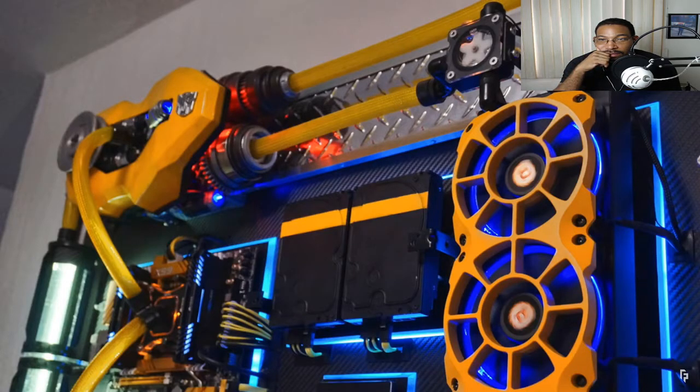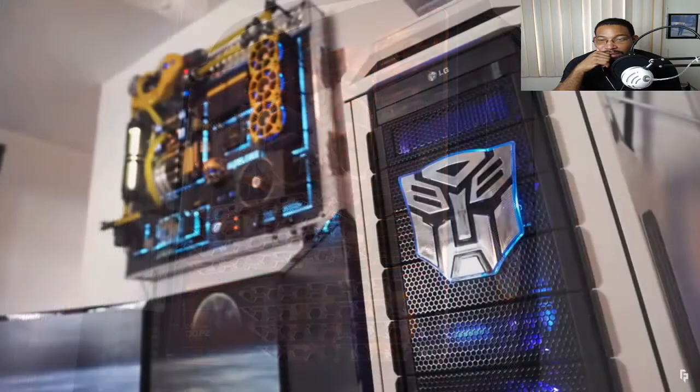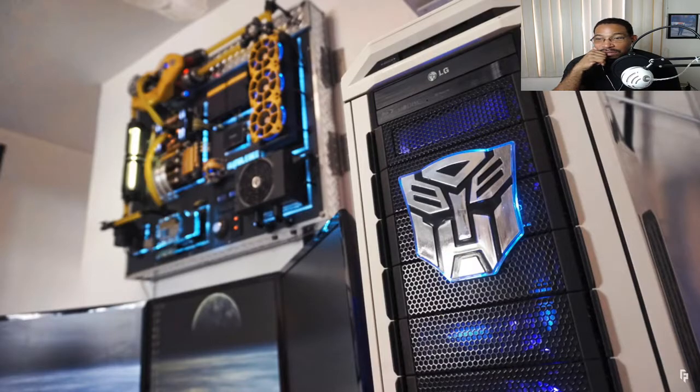He also has a Megatron and Optimus PCs in his setup, but since I'm not reading the specs right now, and they don't really stack up visually to the Bumblebee one, I'm not going to spend too much time on them, so you can just take a look.